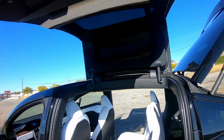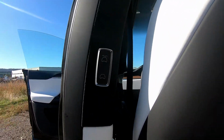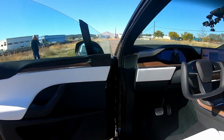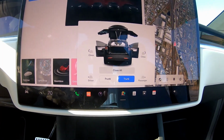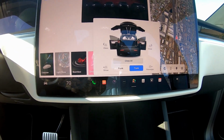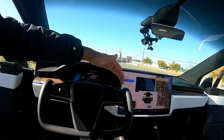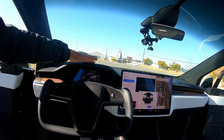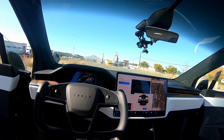Falcon Wing doors can be closed up here with the red button, or here they can be opened and closed from there, as well as from the touchscreen. You can open and close all doors from here. That is really cool. And the view is just spectacular without having the top part of the wheel, just looking straight at this and not having any wheel up here. I love that. So this would be one reason to get the yoke.